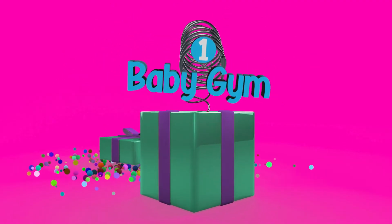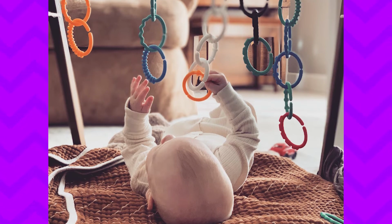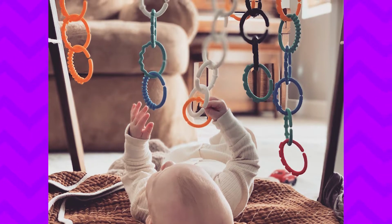Now the best gift you can get a 0 to 6 month old baby is a baby gym. So if they don't already have one, make sure you go out and get one right now. This is a toy that they're going to use for the first 6 months of their life, and it's going to be their main toy.